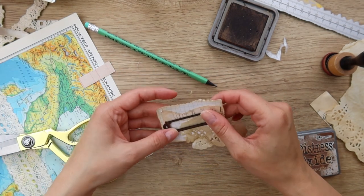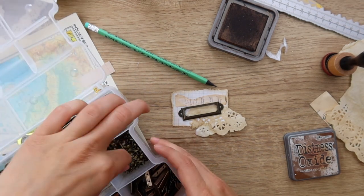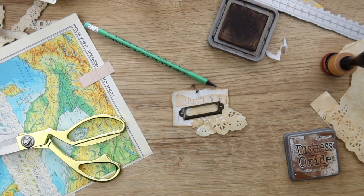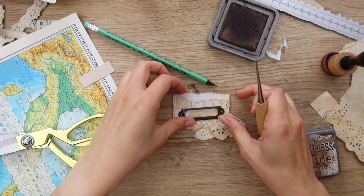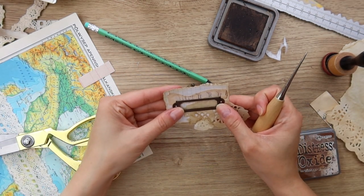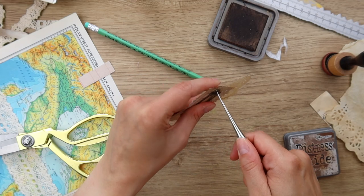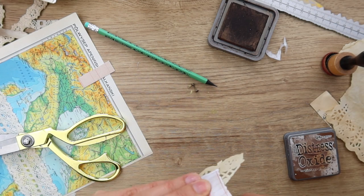Okay, so my next step is going to be attaching this label to the plate. And what I'm going to use for that is just a couple of metal brads. An awl, or you know, a pokey tool. So let's see, where would I like it? Here. I'm just going to try not to hurt myself while making those holes.